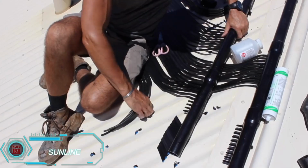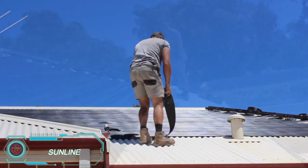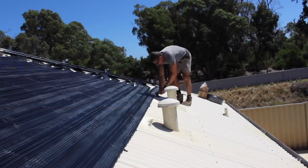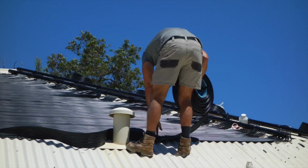Traditional solar collectors for heating pool water are often bulky and unattractive, but SUNLINE offers a sleek alternative that combines form and function. This flexible system connects directly to your pool, circulating water through pipes that warm it up before returning it to the pool.